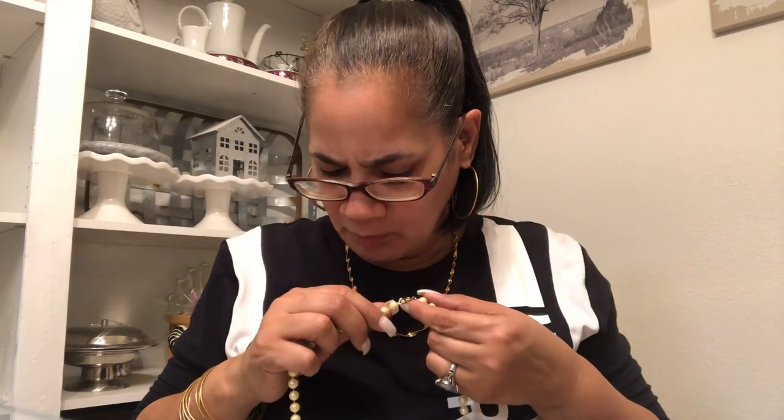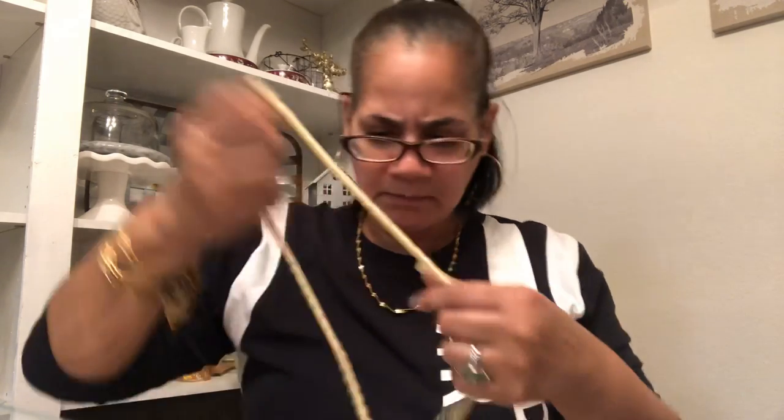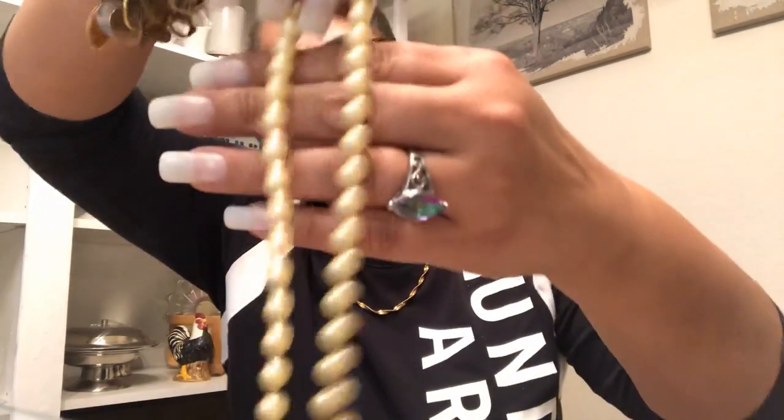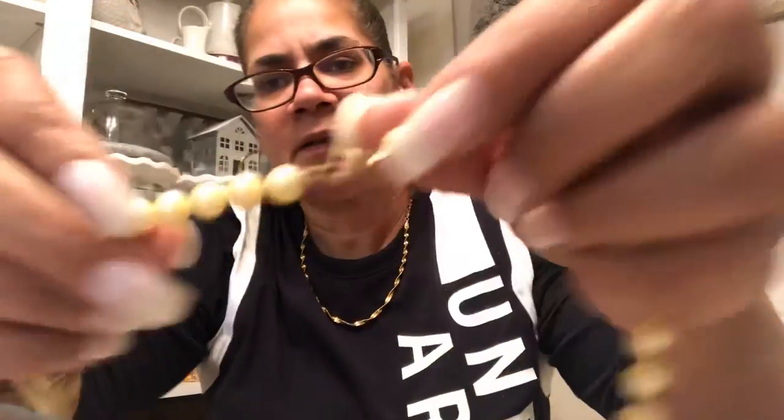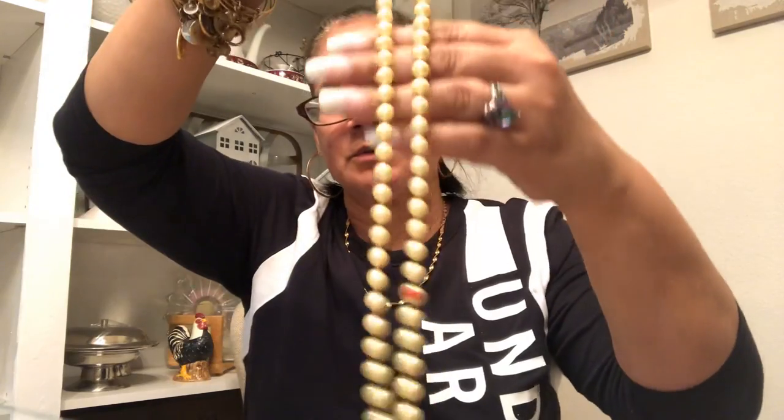All right, is this any marked with anybody's name? No. This definitely has some age and it's faux pearls. Has some age. Look at that. Yeah, faux pearls.